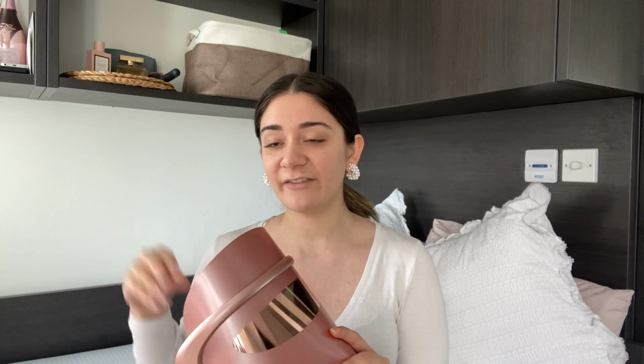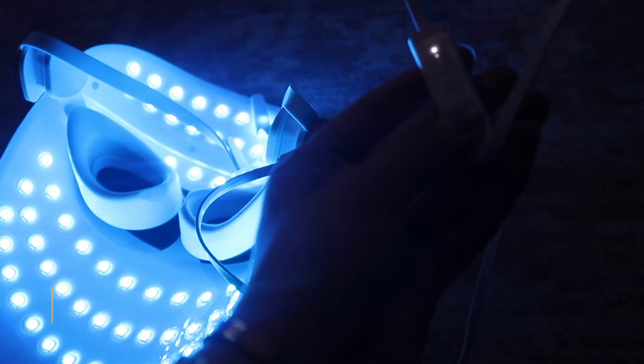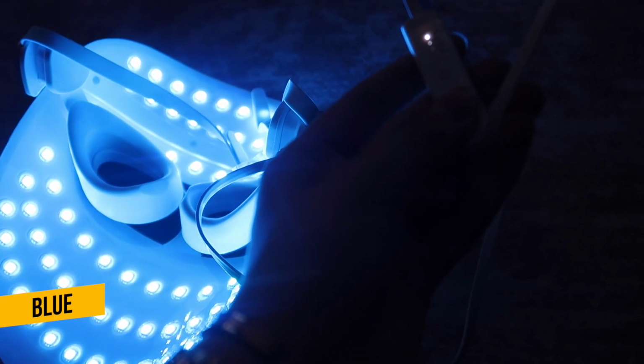I just want to take you through the benefits of each light, just so that if you're having any particular concern, you know what light is going to work for you and if this will be the right product to use. The mask comes with 7 lights, and each of these lights has its own benefit. The blue light helps in treating acne or acne scars. It targets the bacteria in the skin that causes acne and can improve the appearance of acne.